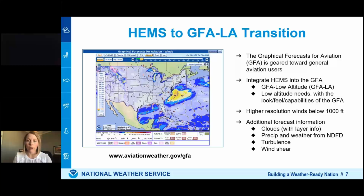Winds are very critical for low altitude flyers. And additional forecast information, which is kind of limited right now in the HEMS tool: you're going to be looking at clouds with layer information. So beyond CONV, you're going to get an idea of where the scattered cloud layer is, what the base of that is, and where the tops of the clouds are, so that I know if I can fly above them. Precip and weather information directly from the local forecast offices out of the NDFD will be on that product. And then of course turbulence and wind shear, so low level wind shear will be provided as well.